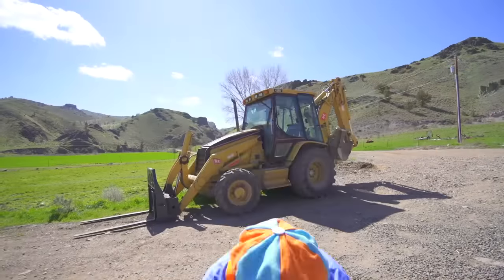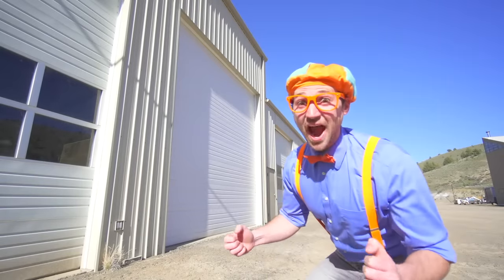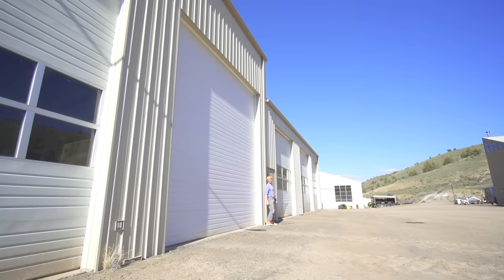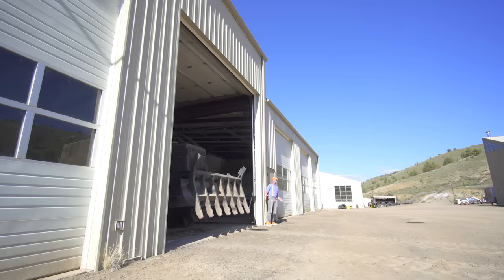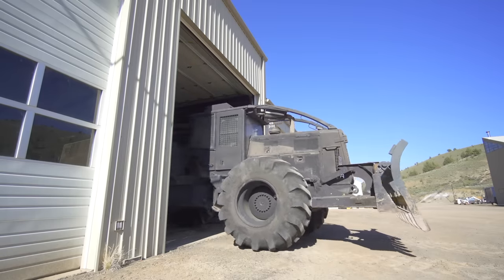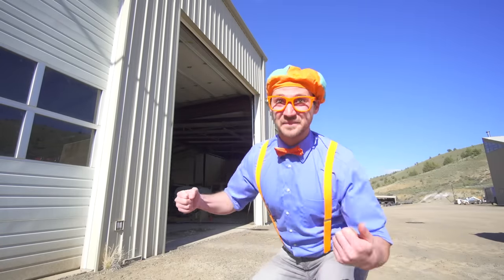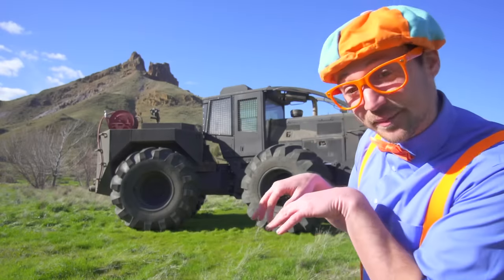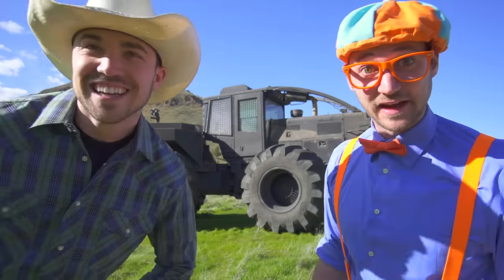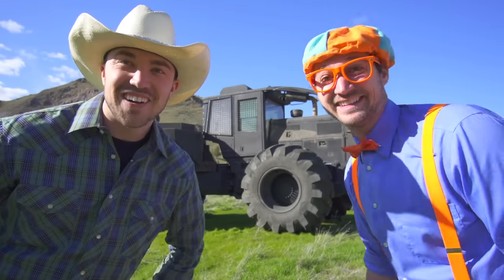Giant dump truck. Woo! And this medium-sized backhoe. And now for their biggest machine at the ranch. Now that's a big machine. Now that the Skidgen is parked and it's safe to get up really close, my good friend Cody from Axe Family. He'll show you around. Are you ready? Yeah! Let's go.